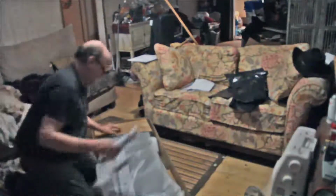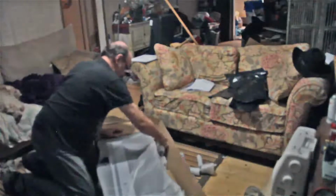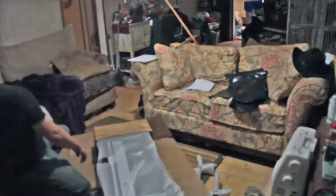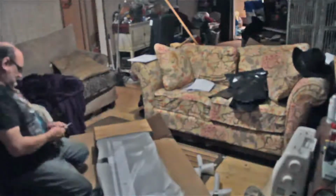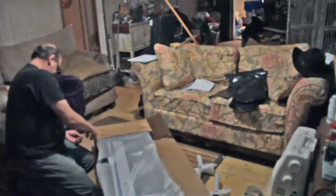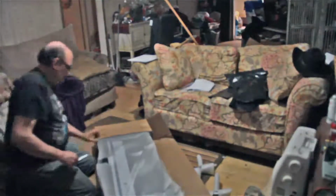You can see me here unwrapping the machine. One thing I can say about this company is they wrap these really, really well. If you think you're not going to keep the machine past your 30-day trial, you need to keep the box because it needs to be returned in the box to them.